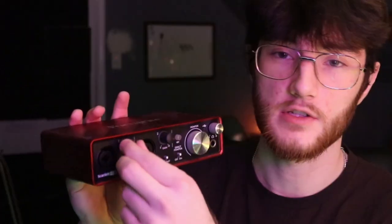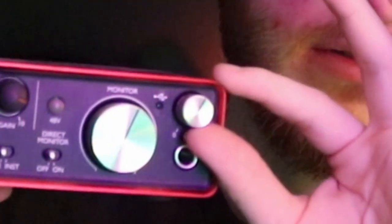Right here. This one is probably the most common one that you're gonna see everywhere. It's a Focusrite Scarlett interface, and it basically just has a couple ports where you can plug stuff in. You can adjust the input volume. This is for monitoring if you have speakers plugged in, or if you have headphones plugged in right here. There's a little knob for that right there. And having an audio interface is also pretty essential if you wanna plug in a guitar cable.